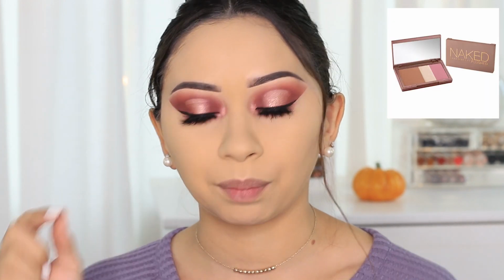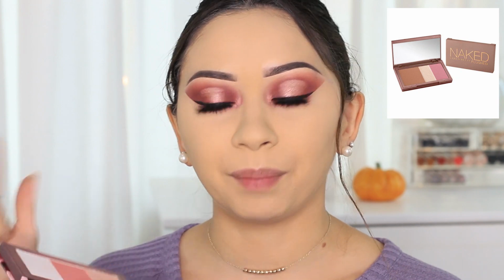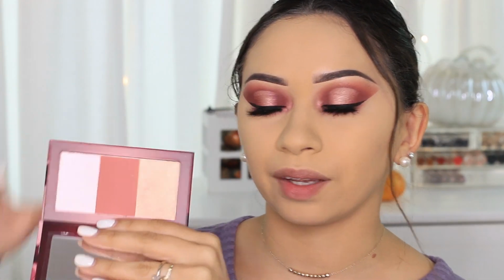So like I said, I didn't apply any contour or bronzer yet because I want to show you the blush, the way that it looks. And this is the packaging right here. It feels just like cardboard. Not like the little ones. The other little ones have a plastic packaging. This one doesn't. This one has the cardboard one. And it comes with 2 highlighters and the blush right there in the middle.